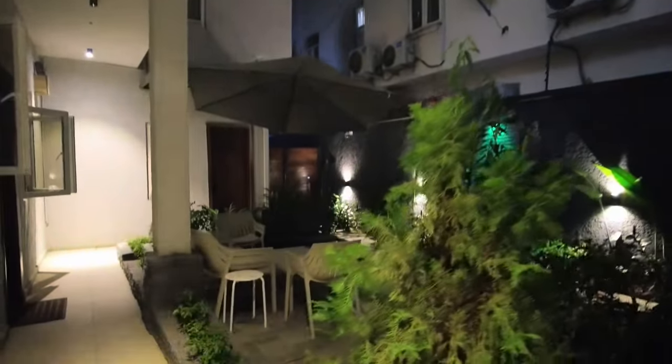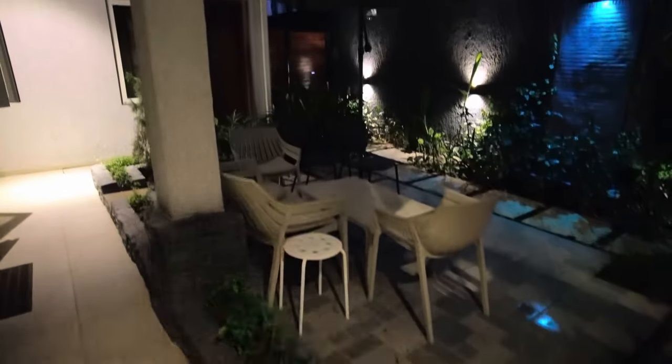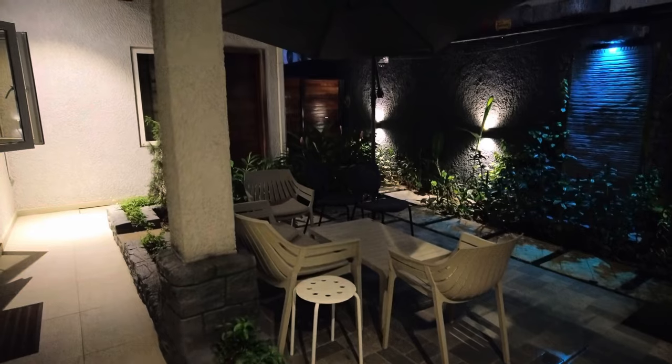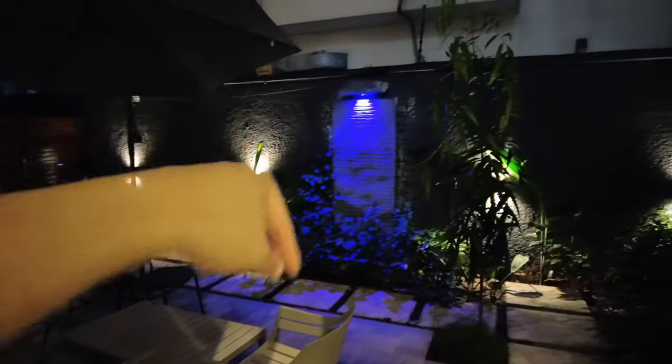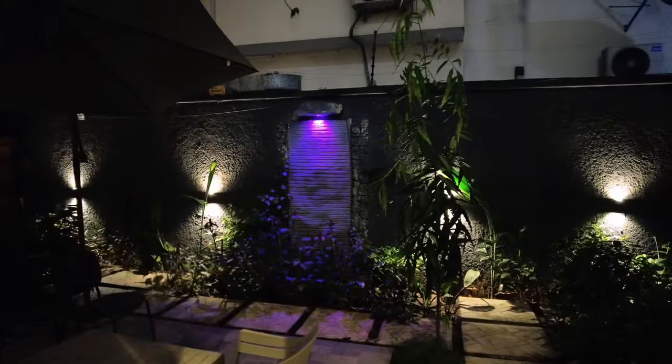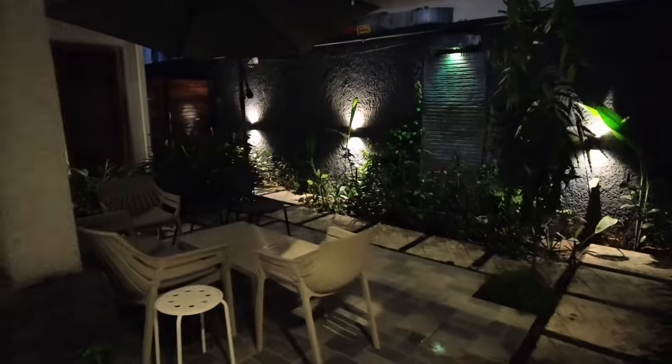I think some people have been sitting outside as well because this is the courtyard. Oh, some flickering lights that need to be fixed, and there we can switch on water, sort of a mini waterfall there, and you can just come here and relax.